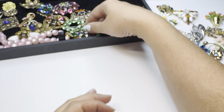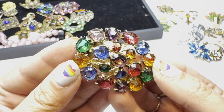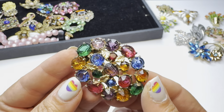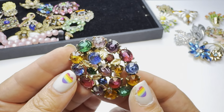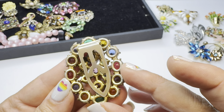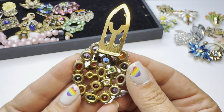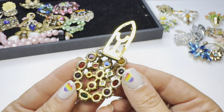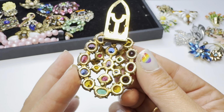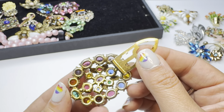All right, next piece. So this is a dress clip. This is a very old dress clip. Beautiful rainbow dress clip. That is the back of it. And I open it up. That is what it looks like in the back. Beautiful open back crystals. Look at those. Probably Czech. I'm going to guess this is probably Czech.